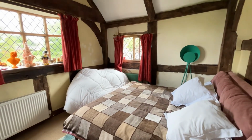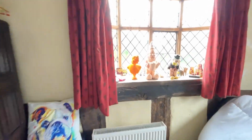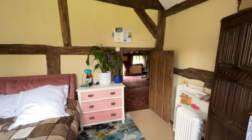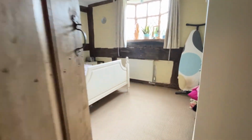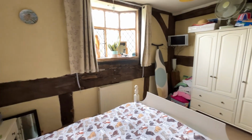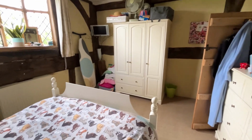Got a double bedroom here. It's got a super king bed. Again, lovely high ceilings, carpeted flooring, beams on show. Again, further stunning windows, both front and side facing. You'll see a very similar size here, another double bed, sink in this one. A beautiful beam on the front of the building there, plenty of space for wardrobes. Similar decor to the rest.